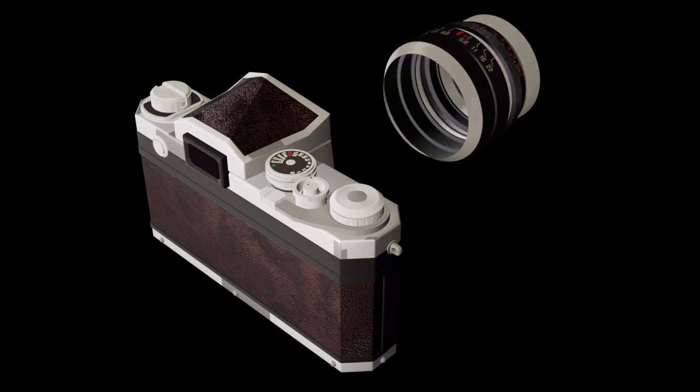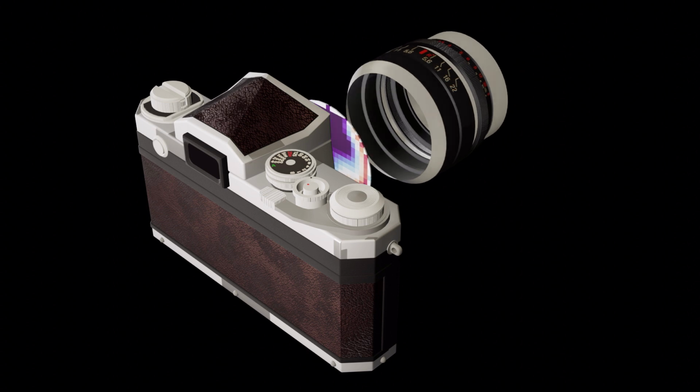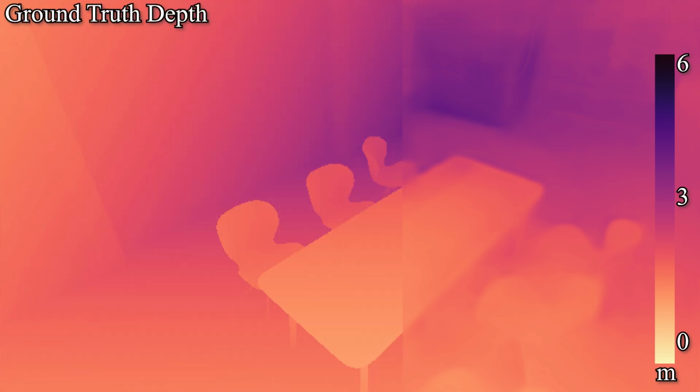In this work, we leverage a transparent thin plate, or coded aperture, that modifies how light enters the camera, creating unique blur patterns at different distances. Introducing a controlled blur pattern in the image enables us to predict metric depth information from a single RGB image.